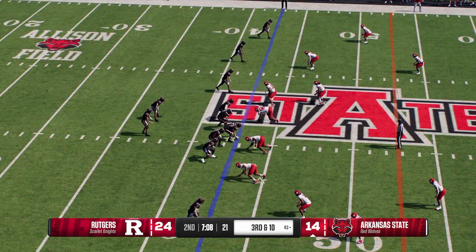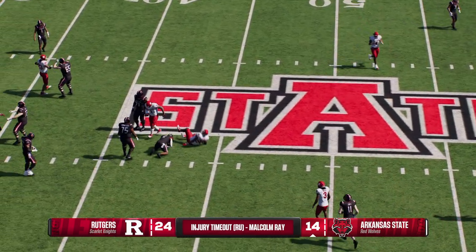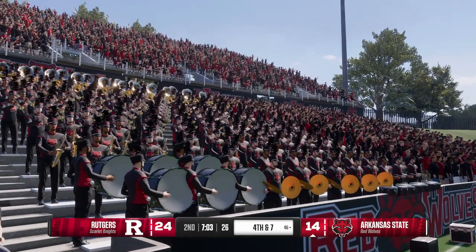Some 3rd down conversions tougher than others. This one a long one on 3rd down from the 43. Gets rid of it. He's got the back in the middle. And he's not going to get there. The defense stands tall and makes the stop. You got to love that.